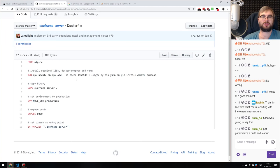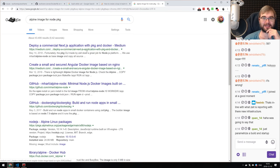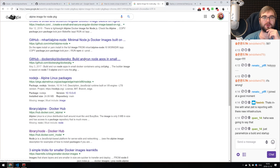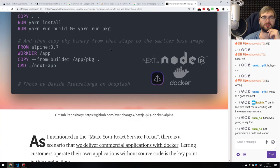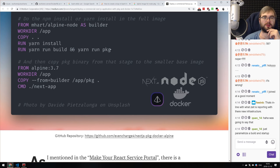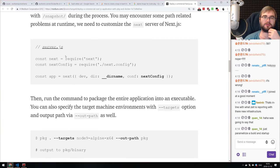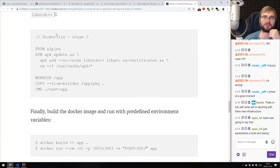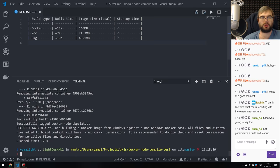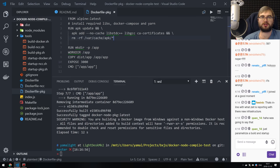And here's the question. Is there an Alpine image for Node PKG? Is there a specific image for PKG? There's Alpine node docker PKG build and run small nodes. So this is done. And no, this is something different. This is, yes, Alpine 3.7 from builder PKG. Okay, they don't actually run anything like this. Like a JSON binary script, blah, blah. Target node 9 out PKG, PKG binary. Multi-stage builds, and so on. Okay, yeah, so they just have the base file that basically does this. Okay, got it. And maybe we should do that as well to decrease the size of the resulting image, right? Because they remove the caching afterwards. That might be worth it.